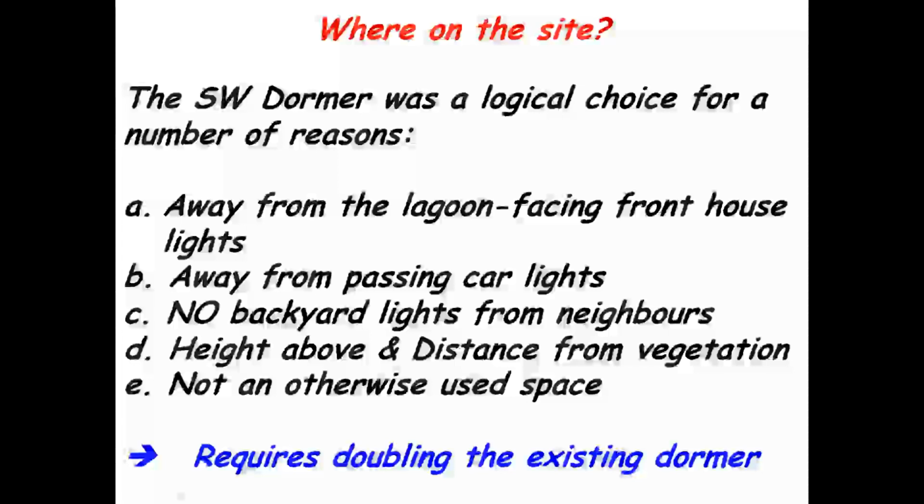So the southwest dormer was a logical choice for a number of very simple reasons. It's away from the lagoon facing front houses, away from passing car lights, and from experience, there are no backyard lights visible from the neighbors. Maybe the trees help a little bit, but there were no lights visible from the preferred site. Two very important considerations in this particular instance were the height above and the distance from closest vegetation. As I showed, there are quite a lot of trees, so you need the height to elevate your horizon as much as possible. And equally important, it's not in an otherwise used space.